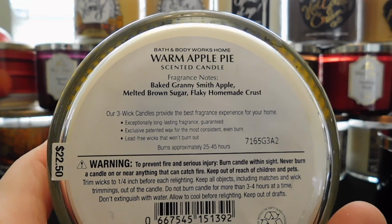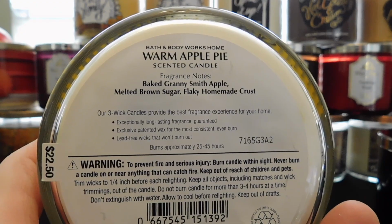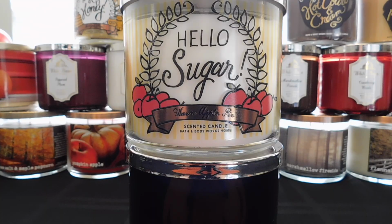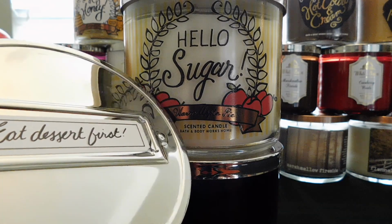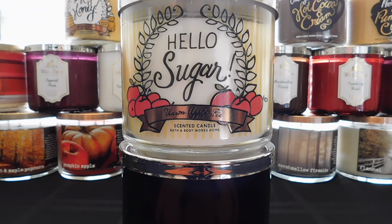The price point on these is $22.50, and the notes are baked Granny Smith apple, melted brown sugar, and flaky homemade crust. Some of these candles have a plain lid, and some of them have this eat dessert first lid. This is one of the most authentic apple pie scents that I've ever smelled. I think I said the same thing last year. When you open the jar, it feels like you could take a spoon and eat the apple pie out of it because it smells so authentic.